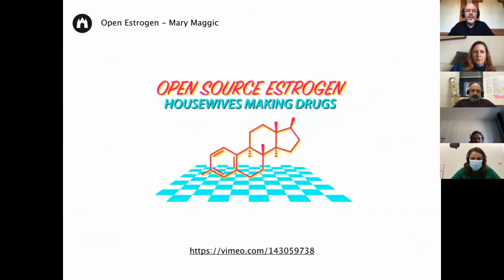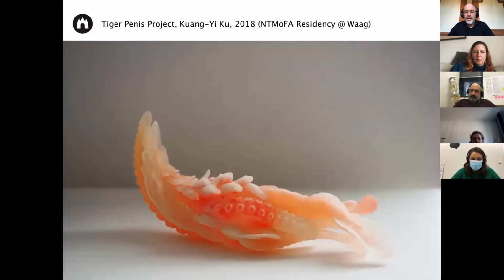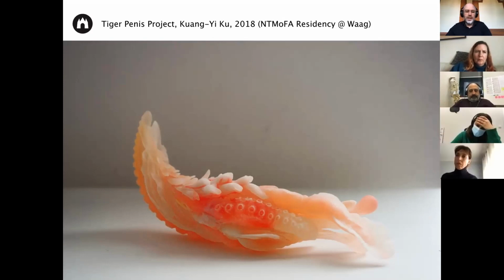I already touched upon this. This is another speculative work of art, but it also reflects on gene editing techniques. Huang Yiku, a Taiwanese artist who has been a resident artist at Waag, developed this tiger penis project, where he actually wants to make tissue cultures of tiger penises. And here you see apparently a tiger penis remade in synthetic materials. If we make a lot of tiger penises in vitro, we don't have to kill tigers for the Chinese market that sees them as a kind of alternative traditional medicine for heightening potency.